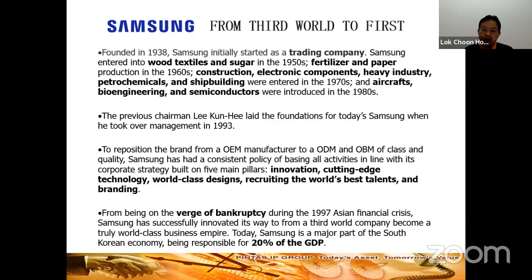So Samsung managed to divert itself from the verge of bankruptcy in 1997, nearly bankrupt in the 1997 Asian financial crisis. It successfully innovated itself from a third world company to a first world business empire. It's a major part of the South Korean economy today.